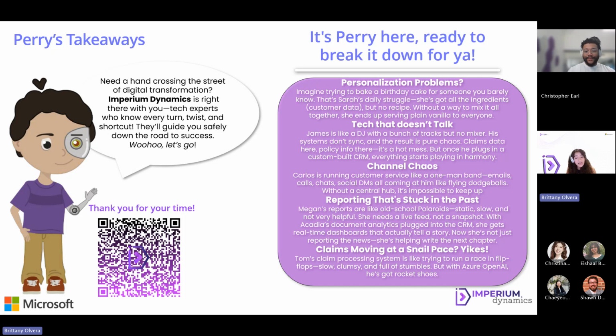Reporting that's stuck in the past? Megan's reports are like an old school Polaroid: static, slow, and not very helpful. She needs a live feed, not a snapshot. With Acadia's document analytics plugged into the CRM, she gets real time dashboards that actually tell a story. Now she's not just reporting the news, she's helping write the next chapter. Claims moving at a snail's pace? Yikes. Tom's claim processing system is like trying to run a race in flip flops: slow, clumsy, and full of stumbles. But with Azure OpenAI, he's got rocket shoes.